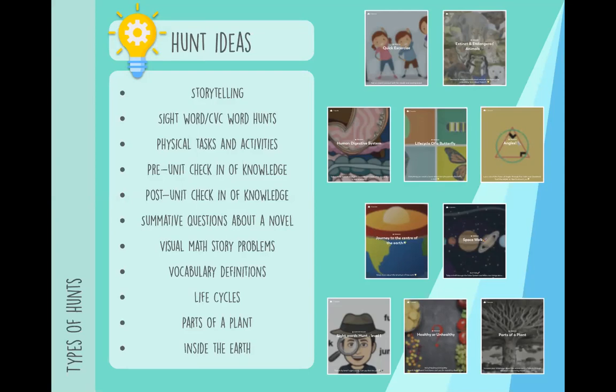You can create visual math story problems or even math problems. As you can see, one of the examples there is to go and find different types of angles in the environment. Include vocabulary definitions that students have to answer. Create life cycles that they have to explore, or parts of the plant, or physically go through inside the earth. So these are just a few examples either that exist or ones that I've come up with, but really there's no limit to what you could do with this type of tool.